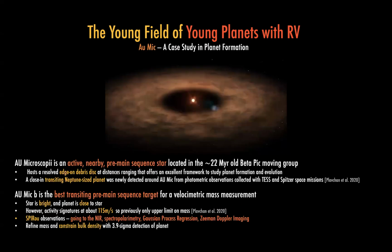A particularly interesting system I'll mention here, kind of as we wrap up, is AU Mic, which is an active nearby pre-main sequence star. It's very young, it's only about 22 million years, and it has an edge-on debris disk, which makes it kind of an excellent test bed for observing planet formation. Recently, Plavchan et al. announced a close-in transiting Neptune-sized planet that was discovered from TESS and Spitzer data. And given its edge-on orientation, the fact that the star is bright, the planet is close, AU Mic is one of the best targets for watching this planet formation in action.